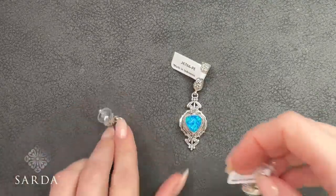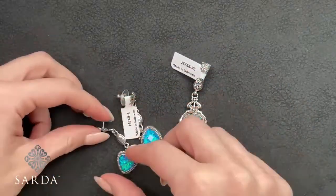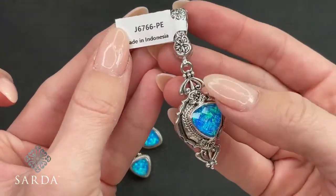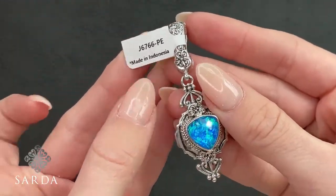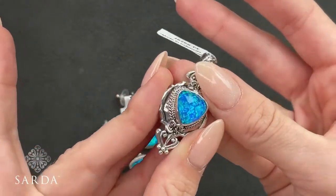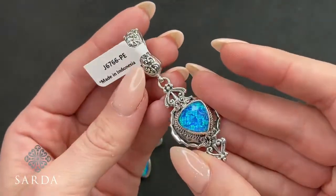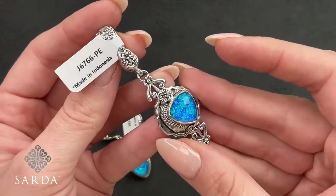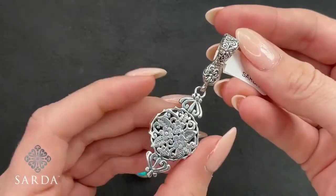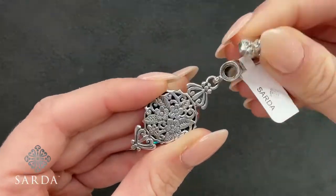J6766 and J6768. Trying to get those readable for you. Okay, pendant first. Love all these fringe details on the bail, isn't that beautiful? Yeah, so cute. And right on this top area too, you can see the facets on the top of this trillion. She doesn't do trillion shapes a lot. It's different, and especially to see one this large too. I feel like that's a rarity. Oh, look at this back with the fringe details. That is really cute. Magnetic closure.